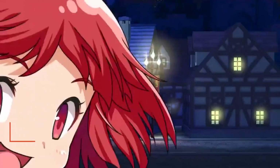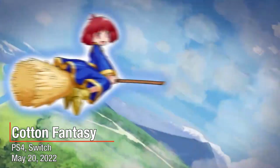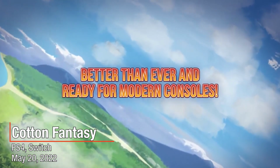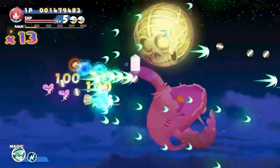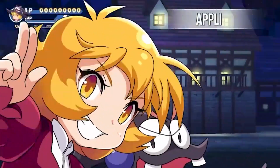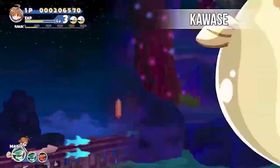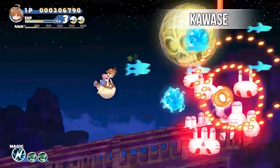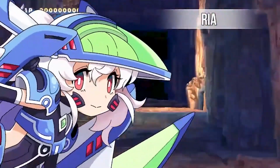What? Another Cotton game? Didn't we just review like 3 of these already? Well, I guess the year of Cotton continues with Cotton Fantasy. Unlike prior releases which were remasters or remakes of older games, Cotton Fantasy is an all-new sequel that will retain the shoot-'em-up shenanigans, but more than that, it wants to be the biggest game yet, with 6 playable characters and 16 colorful and varied stages to unlock, featuring vertical, horizontal, and even 3D movement.